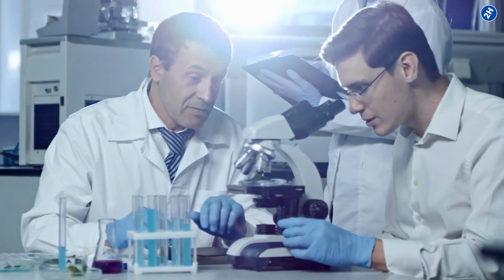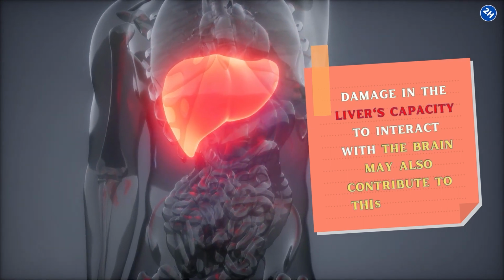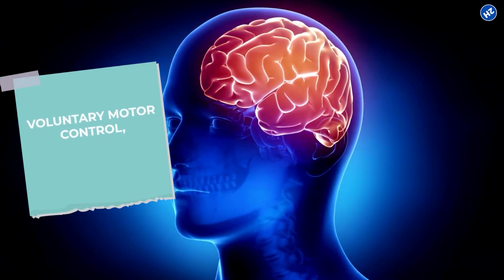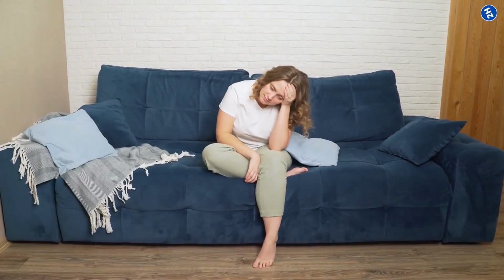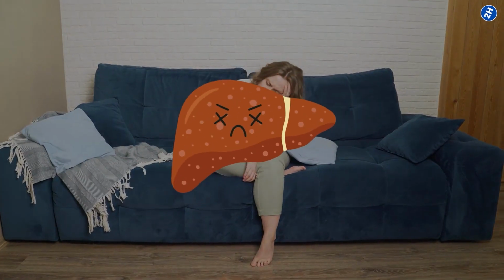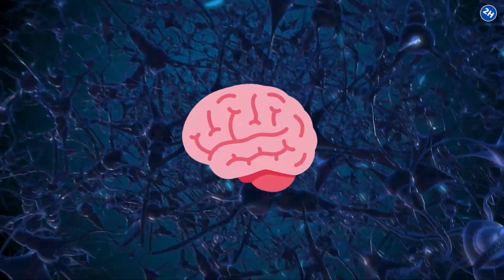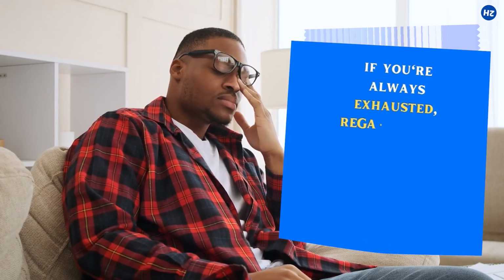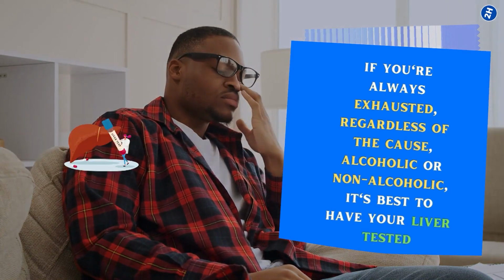According to research, damage in the liver's capacity to interact with the brain may also contribute to this symptom. The basal ganglia, which deals with voluntary motor control and emotion, is one affected part of the brain. Chronic fatigue is a symptom of liver disease. It might be linked to changes in neurotransmitters in the brain, according to research published in the Canadian Journal of Gastroenterology. That said, if you're always exhausted, regardless of the cause, alcoholic or non-alcoholic, it's best to have your liver tested.